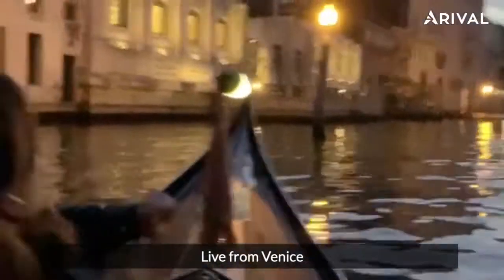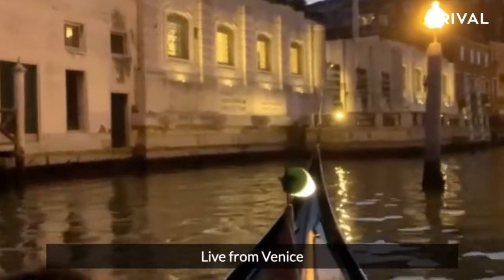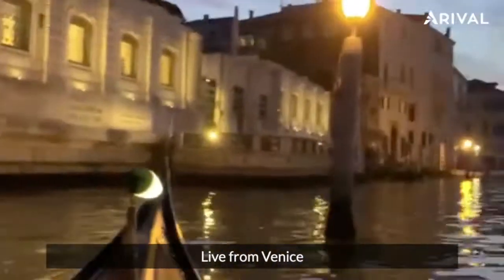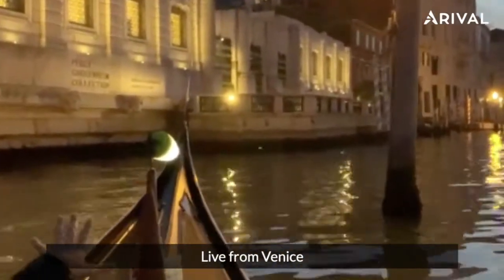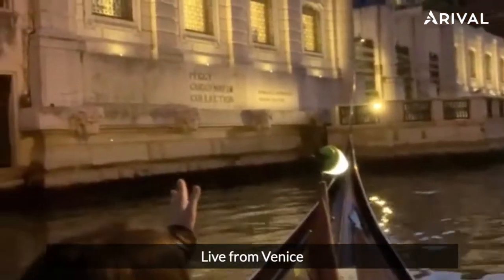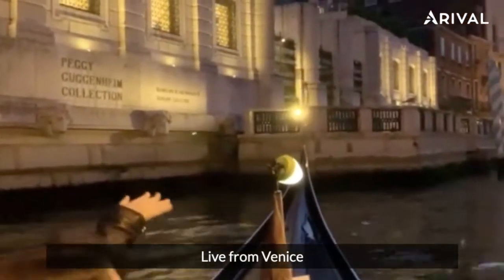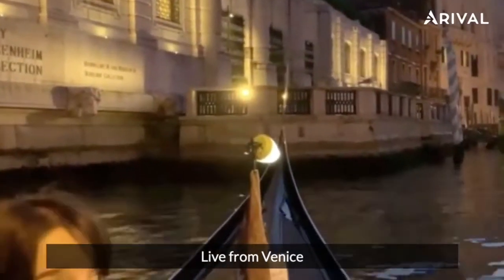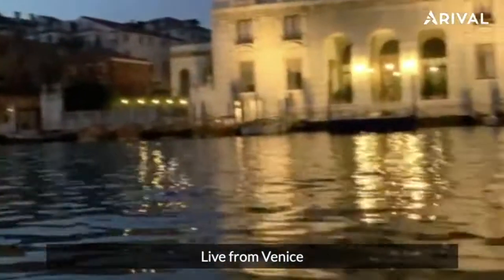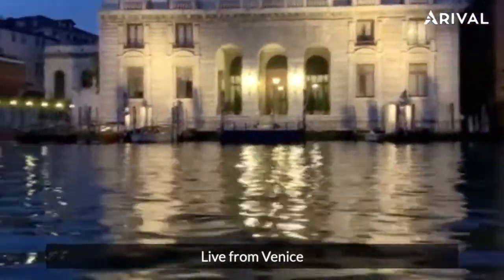And this one in front of us is the Peggy Guggenheim Collection. Peggy Guggenheim used to live in here. She lived here for many years, but you have to know that this place was owned by the Venier family, and as you can see, the palace is cut. There is just the ground floor. This palace was supposed to be exactly like the palace we see in front of it, a four-floor building.